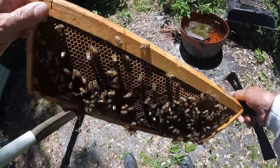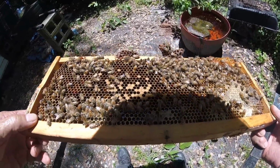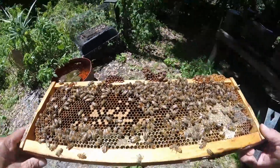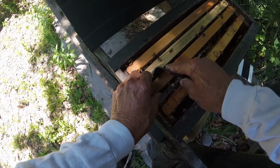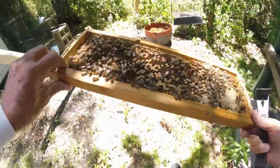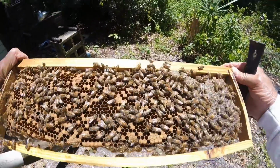Just because I'm telling you there's no queen, although I'm seeing eggs. I'm seeing some eggs. Let's check one more frame here. And there's our big fat queen, seen her right off the get-go. Here she is right here. See her running there by herself? That little Lone Ranger right there.